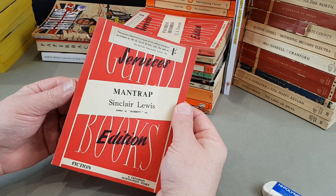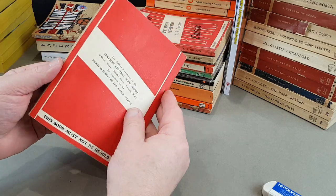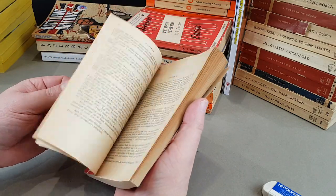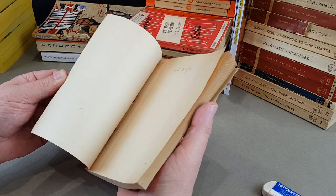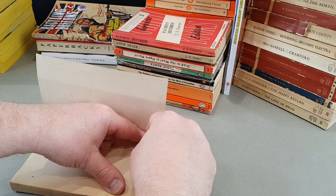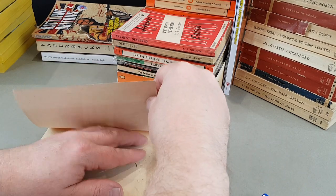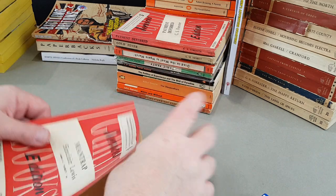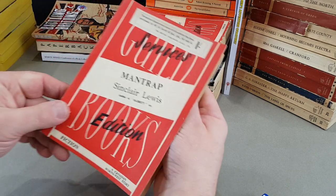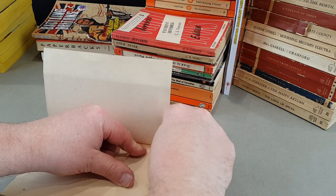So don't overlook them if you do come across them, because I think they're worth picking up. Here's another nice one here, Man Trap. This is another crime one. Yeah, nice condition, that one as well. It says VC 50p on the inside. That's really nice because that's got legs in the corner there. A really nice high grade one.